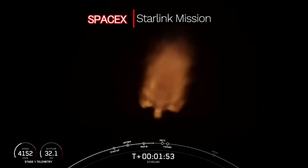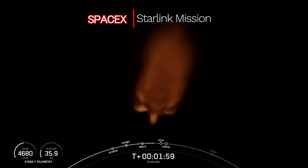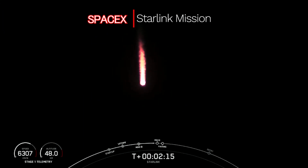Second engine start 1, or SES1, as you'll hear it called on the nets, is where we light the Merlin vacuum engine on the second stage for the first time. Fairing separation is when the 2 fairing halves separate and fall away from the second stage on their way back to Earth. Let's keep an eye out for those events happening back to back in just about 10 seconds.